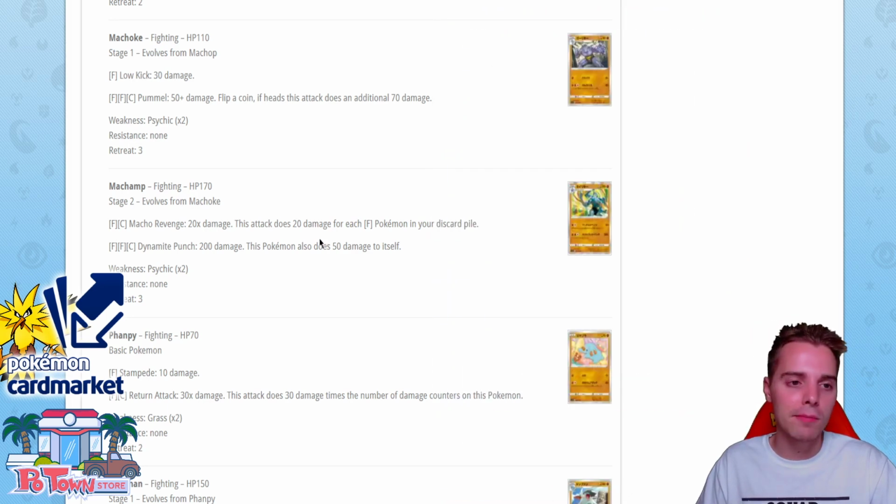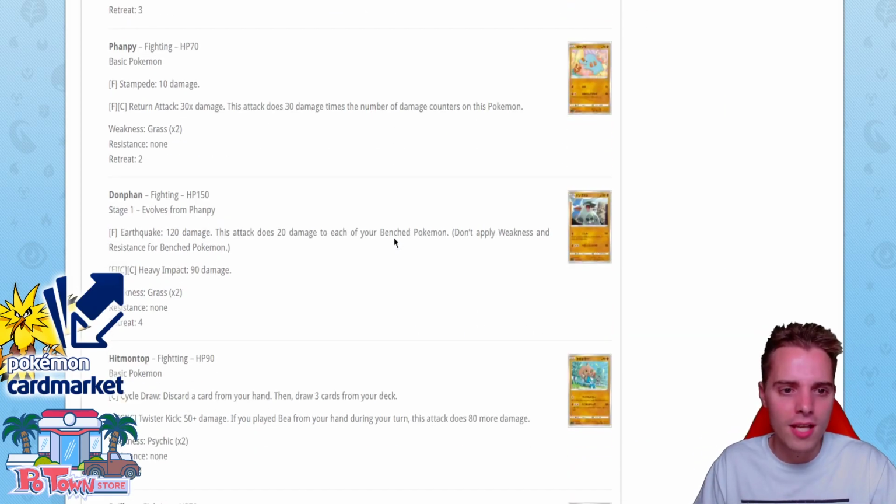And you can rely on Karate Belt. So just make a deck like 2 Dedenne, maybe even 3 Dedenne, 4 Research, a ton of Pokemon, and you're good to go. Also, you need to get Machamp out. That's the only part I don't like. Stage 2s. Why are they so hard to get out?